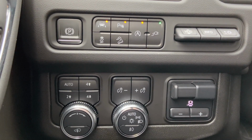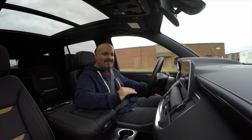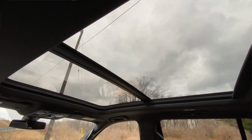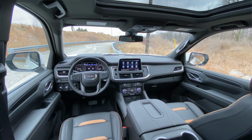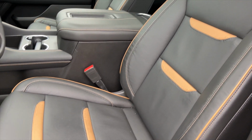Some materials down low might feel a little bit cheap, but remember, it's not the price point that sets the bar on this vehicle, it's the actual size of it. So overall, I don't mind. Roominess is the number one reason to pick such a thing. The front seats have ample room for elbows and shoulders. The seats are big and comfortable, and they're also heated and ventilated.